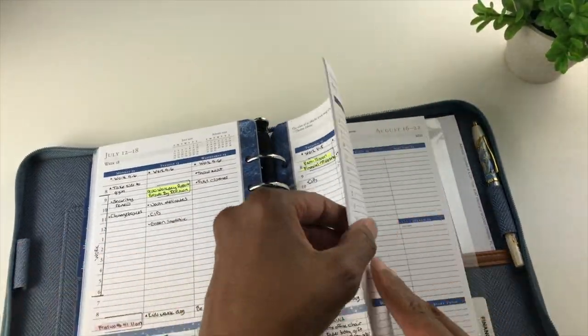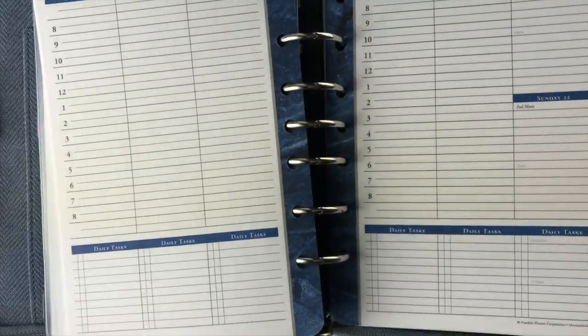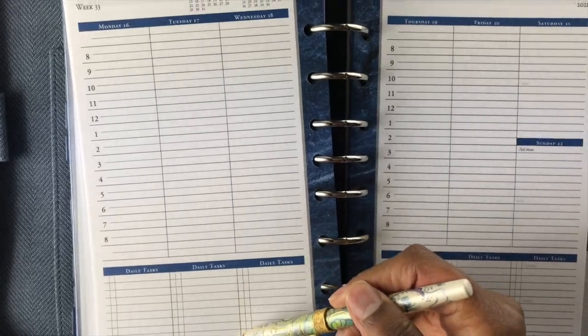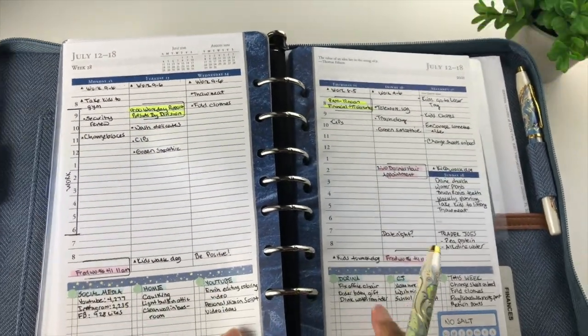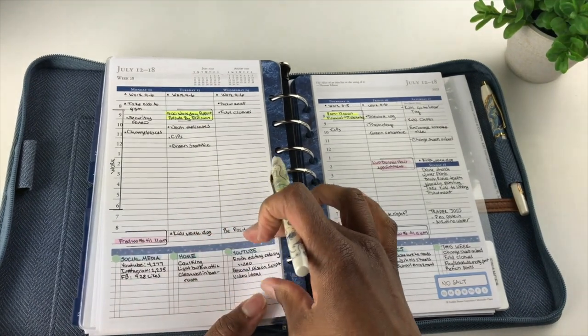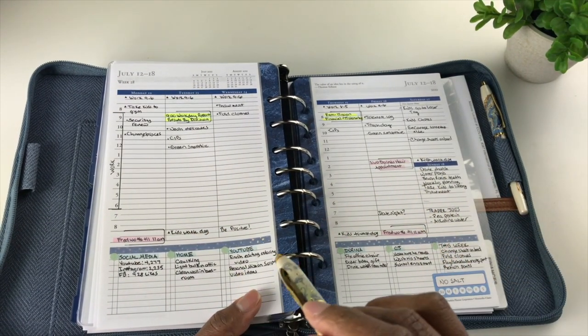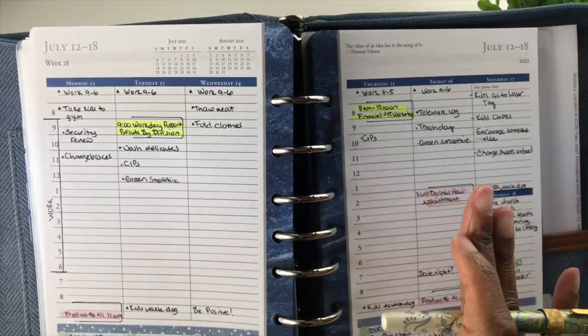So let me show you a spread that is not written over by me. So this is how the spread typically looks, and at the bottom of each day, you can write a list of daily tasks that you may need to accomplish. I chose to cover up those daily tasks because I use each of these sections to plan things that I want to do for the week in certain areas. So I will show you that in a moment. So let me just show you how this is laid out.